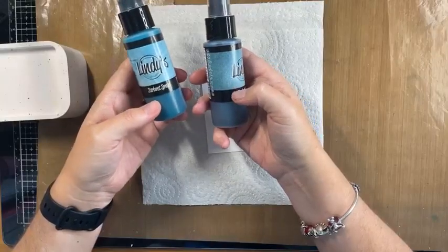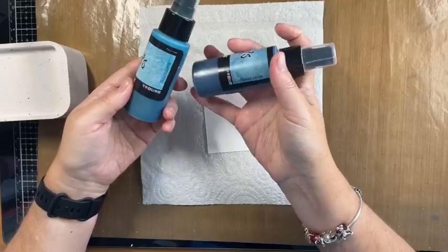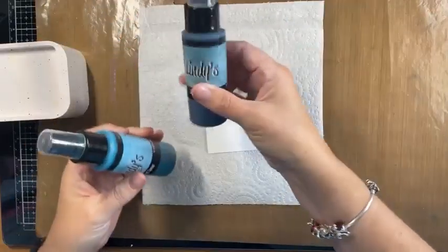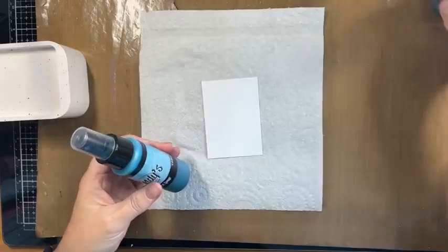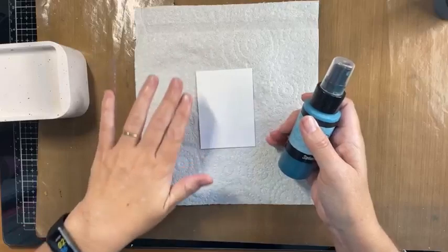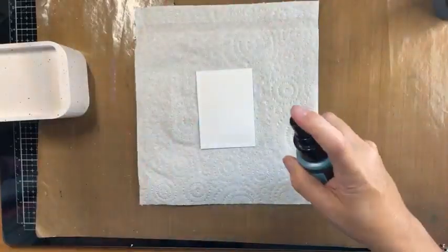There are some flat sprays that don't, but these two do. So I'm using Sassy Sapphire and Iceberg Azure. I wanted a bright blue, but I also wanted a bit of a darker blue to add that grunge. These are so easy to make backgrounds with, and this can be done on cards, on scrapbooking. I'm just doing ATCs because it's nice and quick.